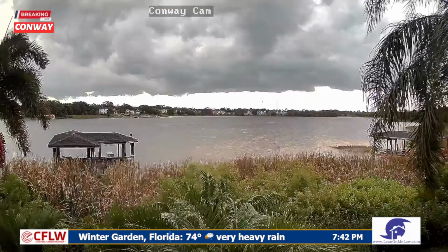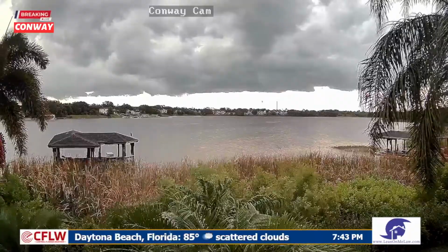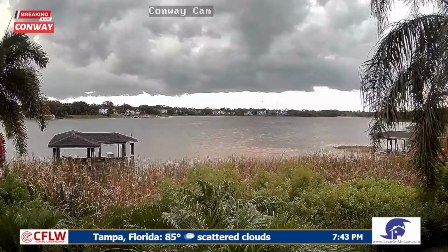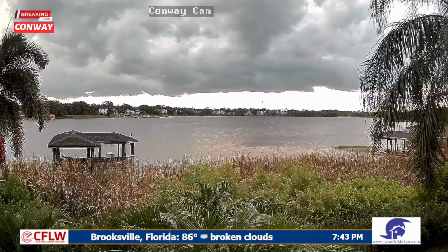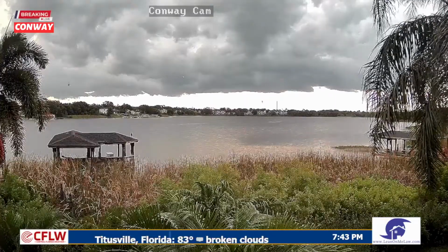Back over to Conway. Again, this is on the southeast side of Metro Orlando. They haven't had a ton of rain over the Conway area, but you can see that shelf cloud has worked its way well to the east there of the lake. And that will continue to stream on by. Now that the shelf cloud has passed, there's absolutely the opportunity to see some of this activity slide back east of I-4.